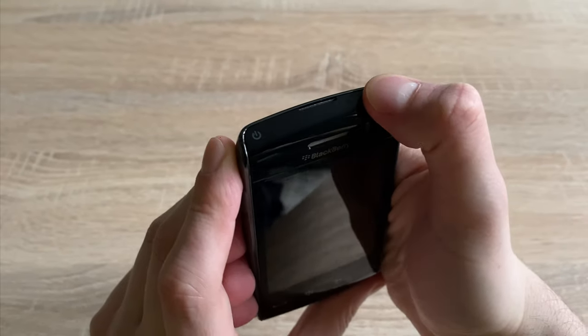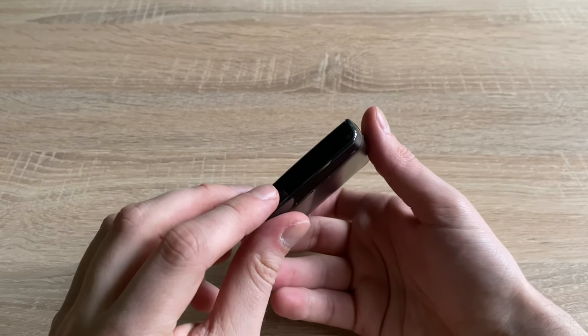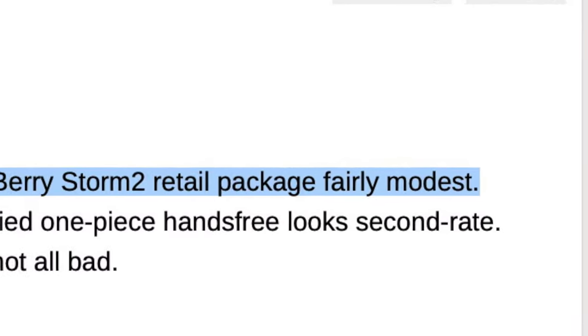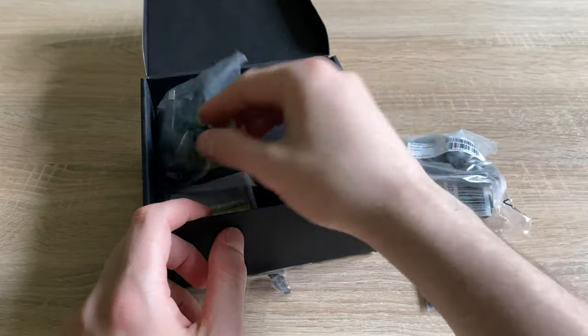I bought it from really old stock, but the package here is definitely not the worst in history. In this video I will occasionally refer to a popular review from the time, here's what they wrote about the package itself. Considering the high price tag, we find the BlackBerry Storm 2 retail package fairly modest. Reviewers of those years were not ready for the modern iPhones package.